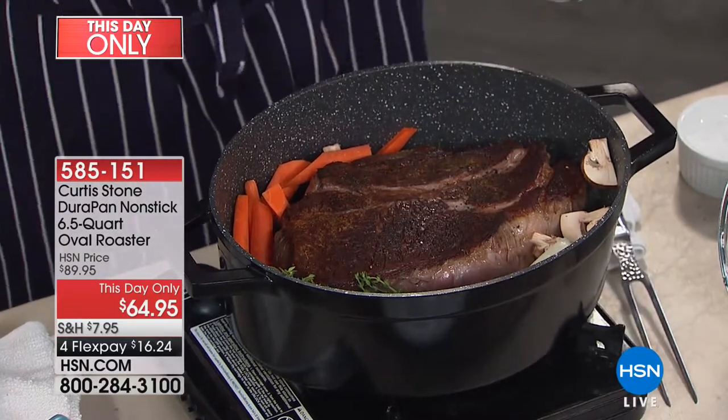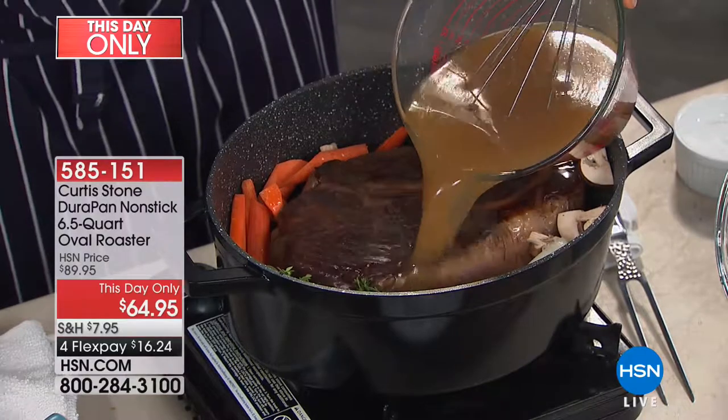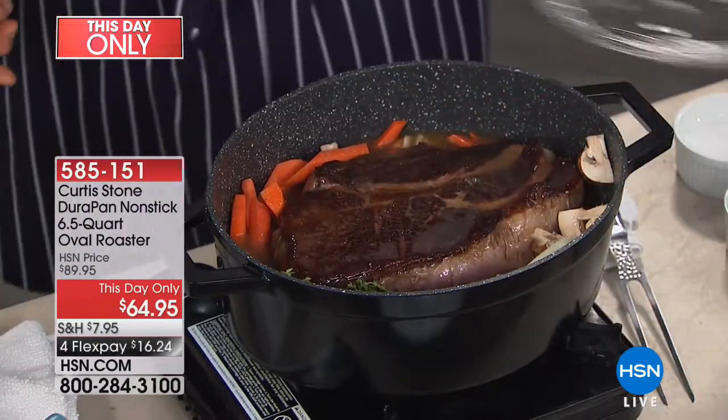The beef goes in, I've thrown in some carrots, some mushrooms, some onions, then I go ahead and pour in all that beef stock. Oh, gorgeous, gorgeous, gorgeous. The lid goes on.